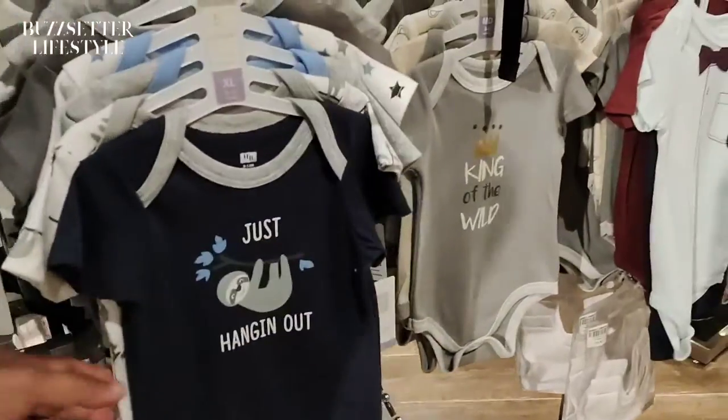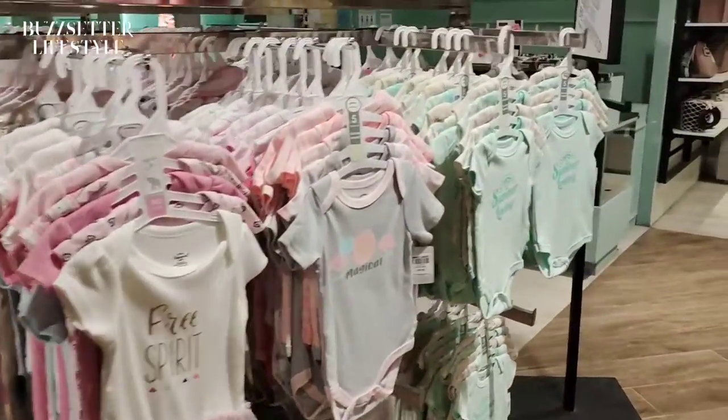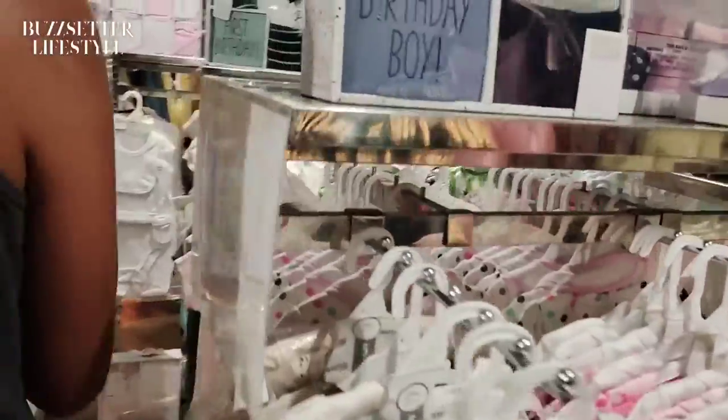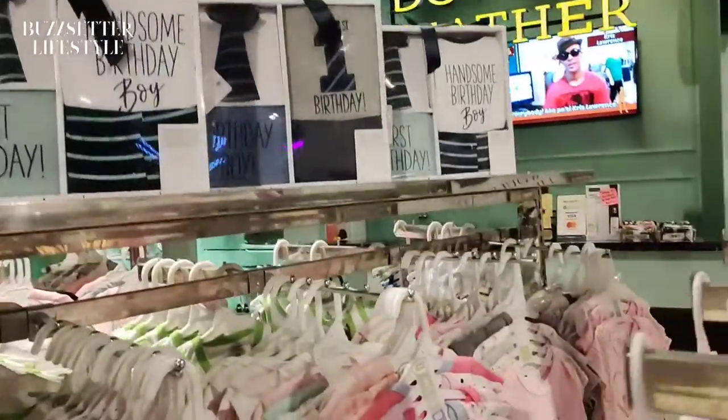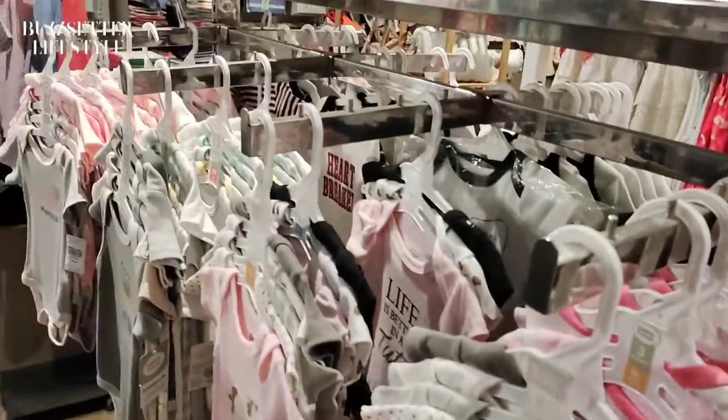Cool. That's so cute. Baby and boy, just hanging out. It's for baby boys. Where are the girls? Oh, here's for the baby girls. Really cute. It says they're free spirit. We're gonna go over here. Some more baby stuff. Dresses right here. Pretty cute pink color. So this is the boy section and that's the girl section.